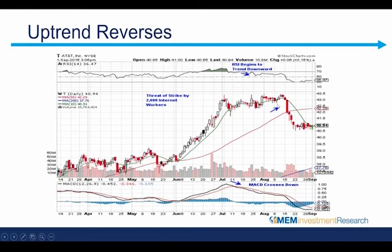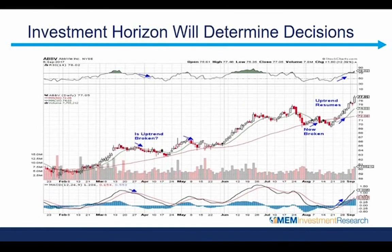stock was doomed. In this case, this break was because AT&T had a threat of a strike of 2,000 of their internet workers, which was actually out there. Had you been looking at the news for this stock, you would have seen that there was potential for downside for that stock. And then here is a more recent chart.